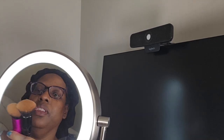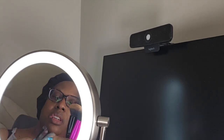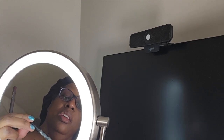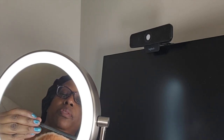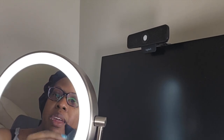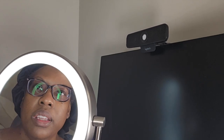And then I think these are the Real Techniques brushes. This is an e.l.f. brush. This is a Real Techniques brush. And then I have this one, which I don't know where I got it from. And some eyebrow pencil lip liner by MAC. And I have my little pad to put the new one of these. So let's get started.